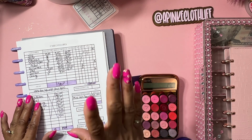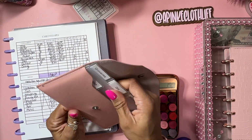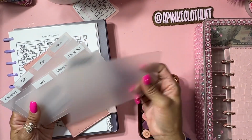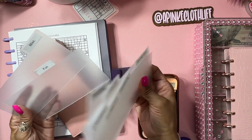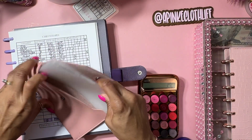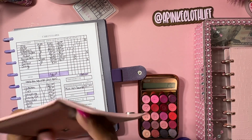And let me show you my vacation envelope. And my vacation binder looks like this. I have tabs. I'll show you guys. So I just pretty much do vacation, gas, shopping, dining, grocery, gifts, fun, and miscellaneous. And these all came in handy when we went. So I did use these categories. But let me tell you a trick and what I do.